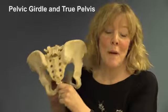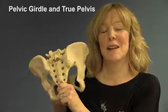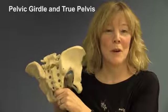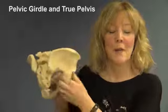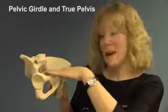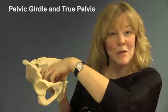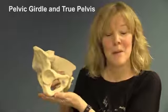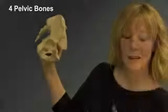The other thing that we talk about is the true pelvis, and the true pelvis is particularly relevant to midwifery practice. It's the bony canal through which the fetus must pass on its journey to being born. The true pelvis comprises the brim, which is this area here, the cavity, which is the middle part of its passage through the pelvic girdle, and the outlet. Okay, so two different things: the pelvic girdle and the true pelvis.